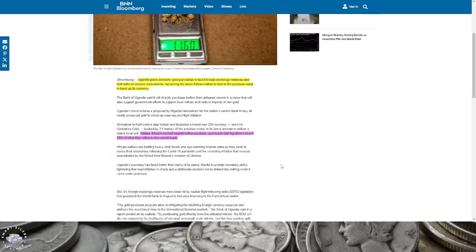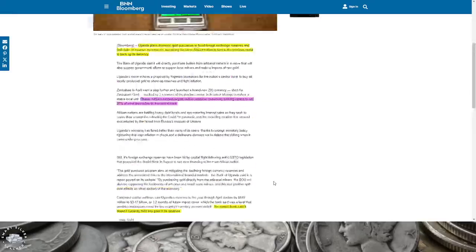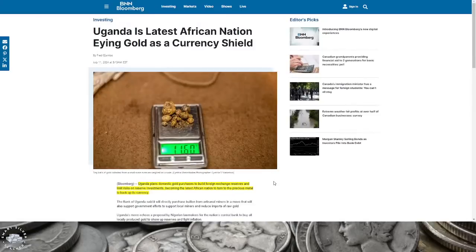And notably, Uganda right now does not have any gold in its reserves. So this is a country now that is going to begin buying gold that doesn't have any gold right now. So this is a change for them. And I think you're going to see this continue to be an increasing trend around the world, that nations want to load up on physical gold.